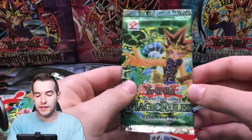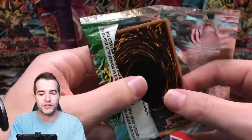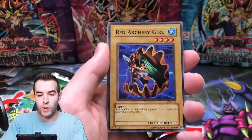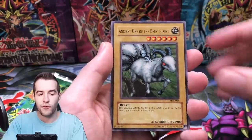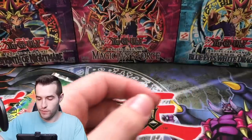All right, 2 packs left. Let's see if we can get another foil here. So far, this 2 out of 5 would be the record. That would actually be pretty good since ratio is about 1 every 4 if you combine the ultra and the super ratios. We have a Luminous Spark, Red Archery Girl, Malevolent Nuzzler, Ancient One of the Deep Forest, and the Arkansas Razorbacks. All right, Minar, Flash Assailant, and Turtle Oath.